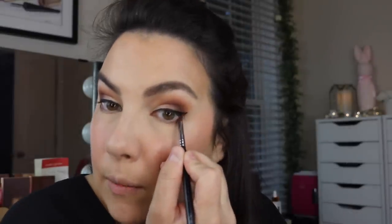And then I'm taking a little bit more of that dark brown called Seed, and I'm just gently connecting. I'm applying very little shadow, but it cleans things up right on the bottom edge of the liner. And just work it right into the lash line there on the outside.